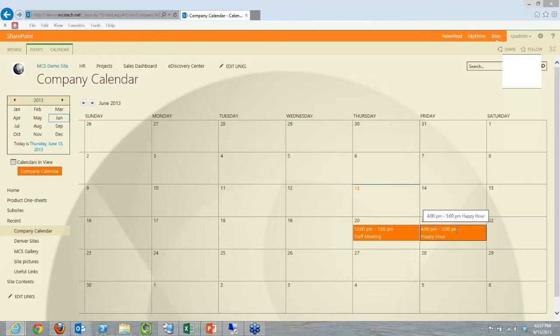I guess we have some work to do. But you'll notice that that happy hour appointment is now listed there, Friday the 21st. So you can do it either way. I can add a calendar appointment directly to SharePoint, and it will show up in my Outlook calendar once I connect them, or I can do it from within SharePoint or from within Outlook and have it show up in my calendar in SharePoint.